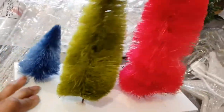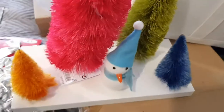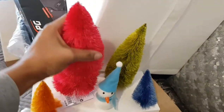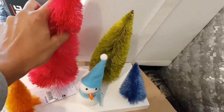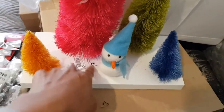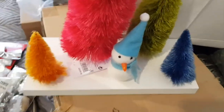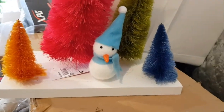And in this box, this I got in the Next sale because we were going to do a rainbow themed Christmas. But then I decided on the pink. How cute is this? Right, let me stick it up here for you. Look at that! It's Christmas trees! Bottle brush Christmas trees in a rainbow theme. This might go in my kids' room because they love the rainbow colours. But he is adorable, is he not?